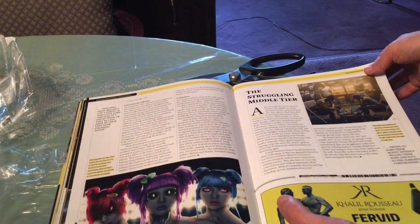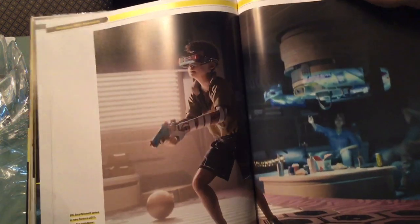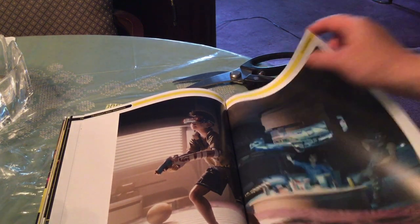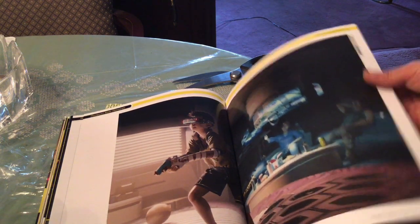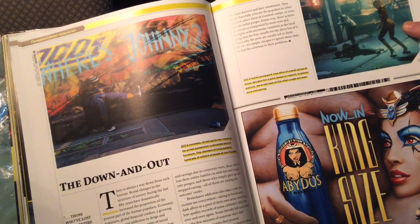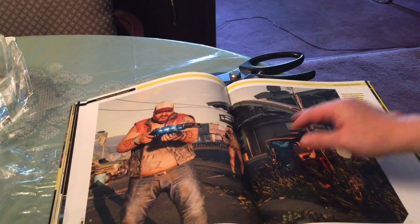I don't know. Hope I'm doing this good for you guys. Oh, look at that cyberware. Like the kids will have video games to play. It's just for the kids. They have VR goggles and stuff. That I could see happening actually in the next 50 years, because they already have VR, and in 50 years VR will get much, much better. What's this? A drink? Now king size. The Abydus. I have to read more about that. Looks like some sort of drink or beer. The down and out. Nearly done, guys.